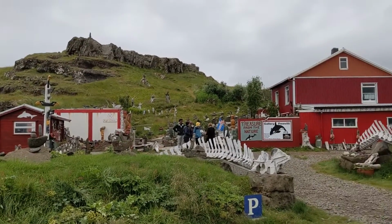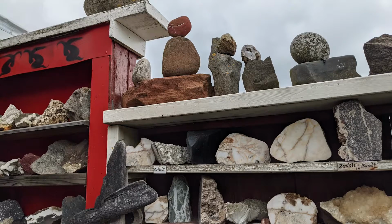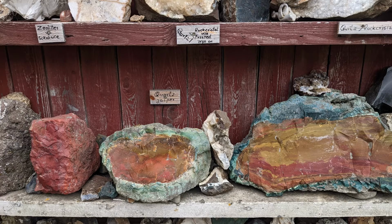On our way out of town, we stopped quickly at a small local museum of sorts that housed a variety of different rocks, bones, and fossils from the area.